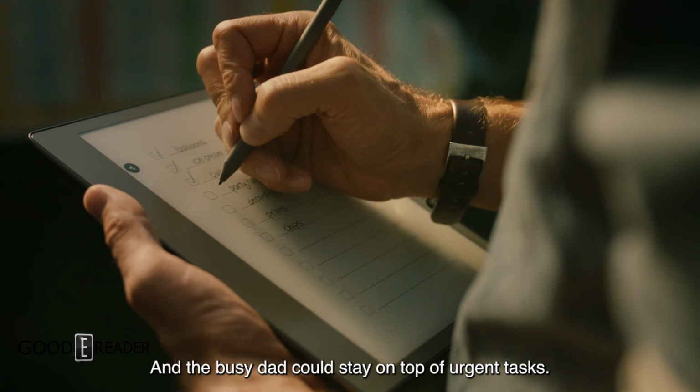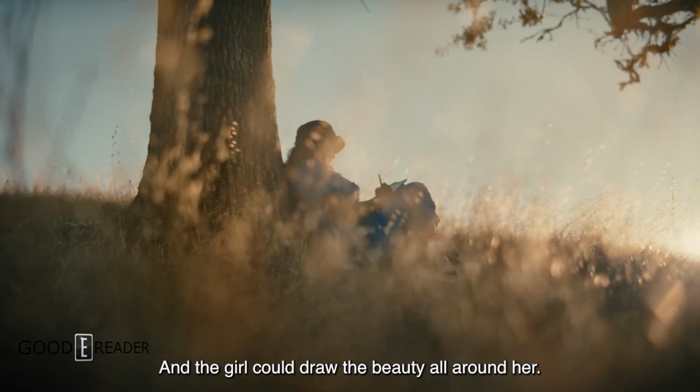E-notes are an integral part of the e-paper industry, seeing that there's more of them than even e-readers themselves.